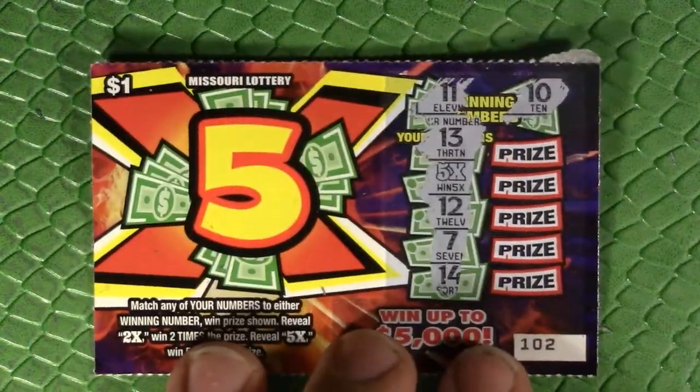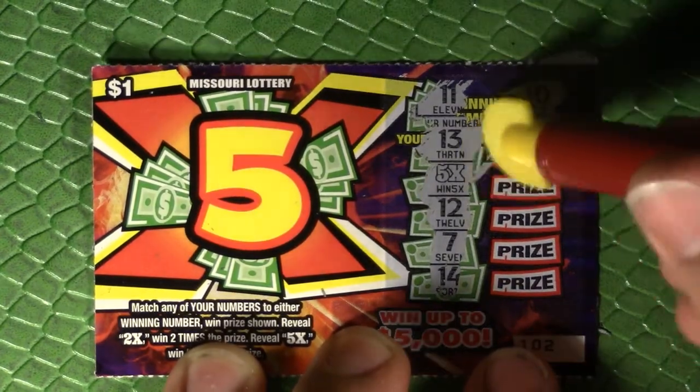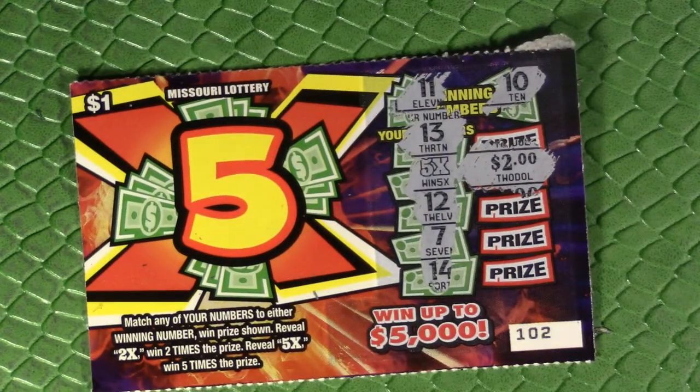But we did get a 5X multiplier, so very interesting. Let us see what we've got. Hey, 5 under 2, or 5 times 2 rather, so that's a $10 winner, which means we broke even for the episode. Alright, I will take that. A $10 winner off a $1 ticket is not the most common prize. So hey, we broke even. That's an uncommon occurrence with the lottery.